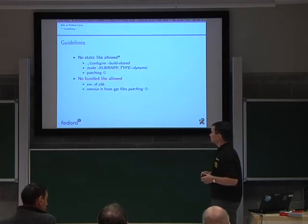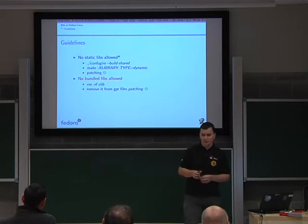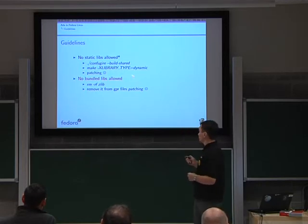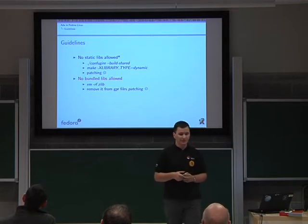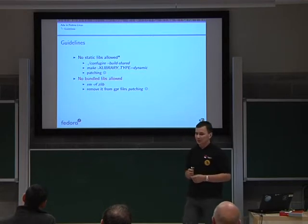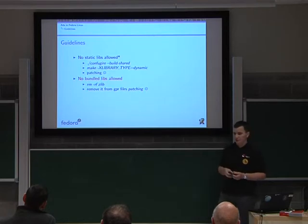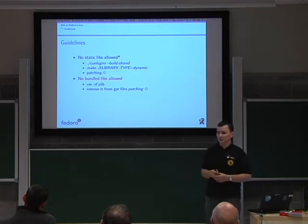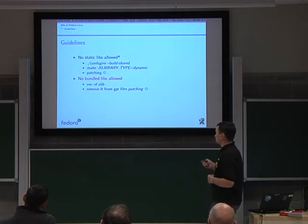The main issue is no bundled libraries allowed in Fedora at all. So this is very reasonable, because each library should be linked dynamically. There's some situation in other Linux distributions that one library is provided by tens of packages. So this is a problem, and Fedora policy doesn't allow this, no way to do this.